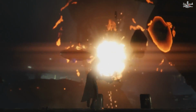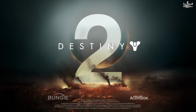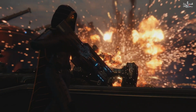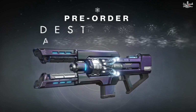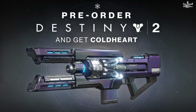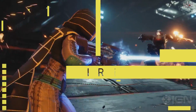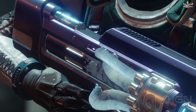Alrighty, so getting straight into the video. Now the Coldheart is a new exotic coming from Omolon. It is a new technology that uses liquid fuel, which is both a coolant as well as a form of ammo. That isn't really very important. It is actually an energy weapon, however, which is pretty cool. So it sits in that secondary slot. It deals arc damage, which is really cool. I like arc damage, who really doesn't?